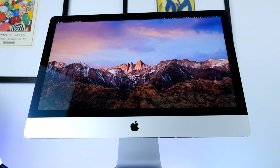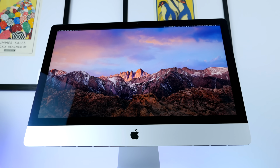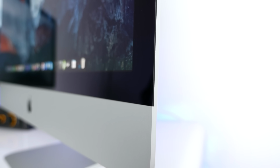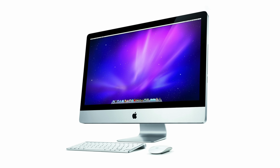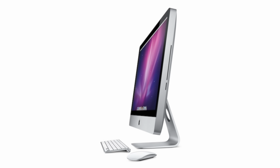Okay, so the reason I'm making this video is because the iMac might be getting its first big redesign since 2012. We actually got the current iMac design back in 2012, but even that design was basically a thinned out version of the 2009 iMacs. So essentially you could say that from the front at least, we haven't seen a single iMac redesign since 2009, 9 years ago, which is crazy.